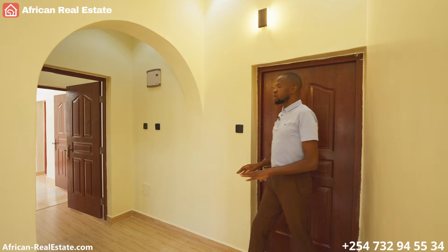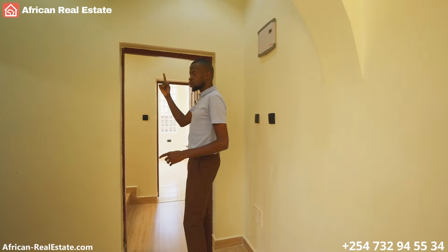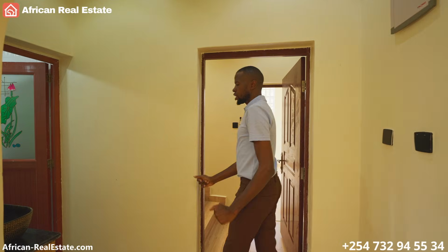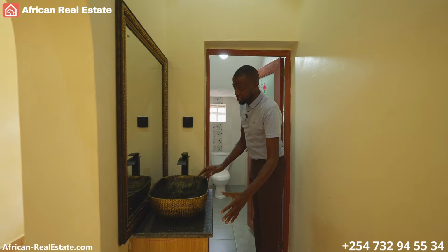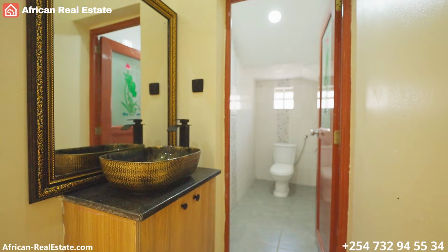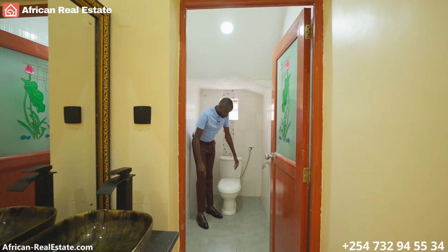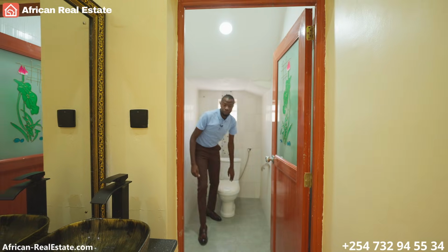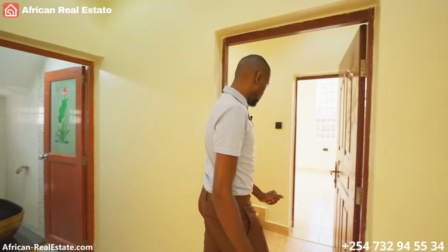Back to the foyer, you have an access here to the staircase that will take you to the upper level, and that's where we have the other 3 bedrooms. Here, we have the common washroom, which comes with a very beautiful vanity, adopting the same design that we saw in the dining area. The bathroom or the washroom is here, and it comes with a beautiful WC. And next to it, we have the guest bedroom.